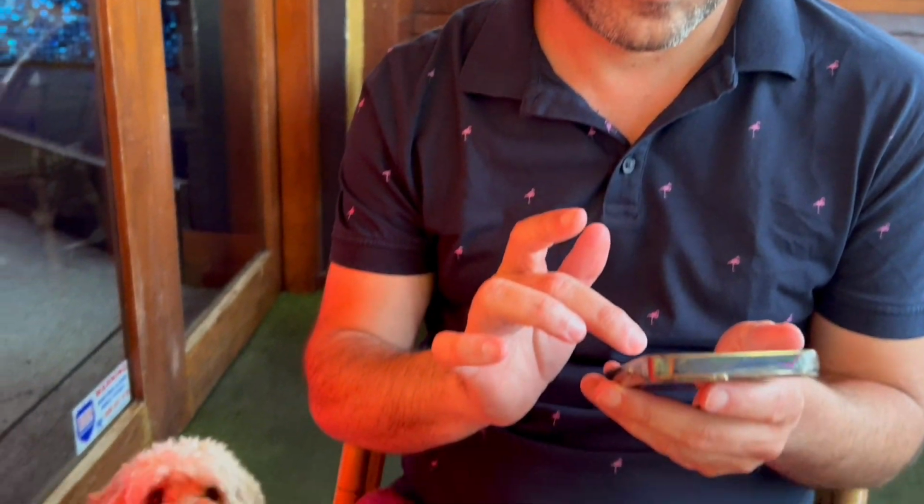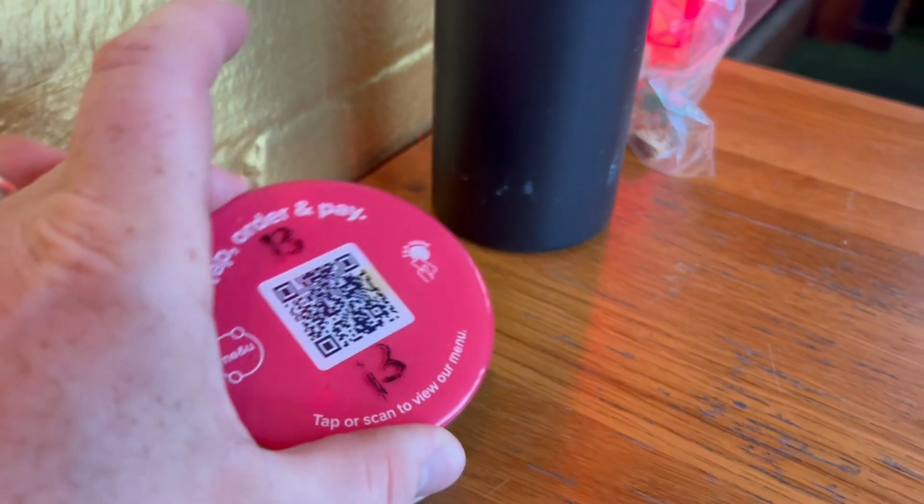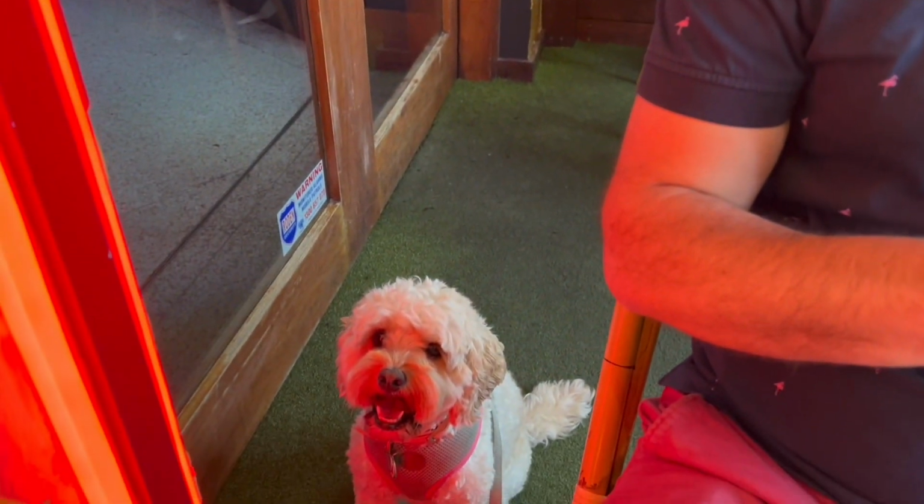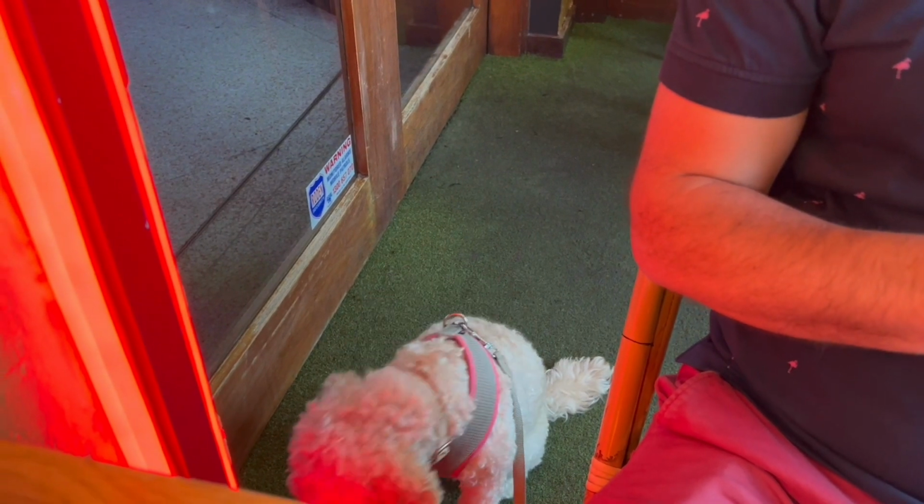Nice. Right. So for dinner, we've ended up at the Oxford Hotel. Adam's just ordering dinner on these, so you just scan that. Can I get the 300 gram rump with pepper sauce, medium rare? And then Twyla's down here, she's allowed to be out here, which is awesome. So she's happy with her red light in her face.